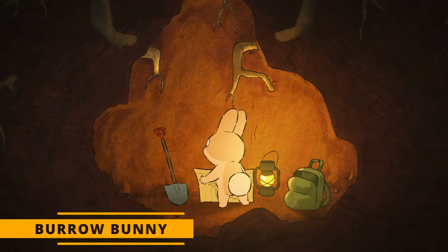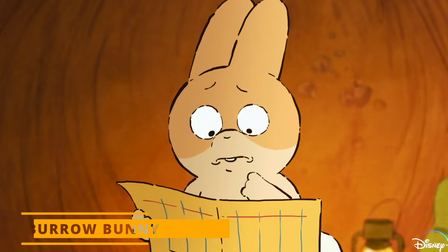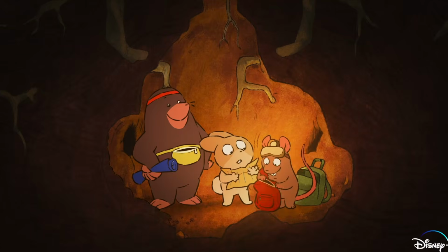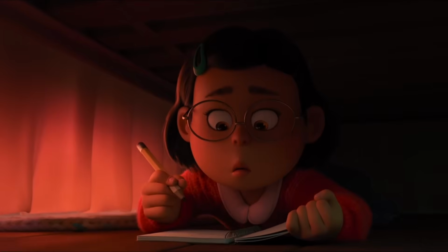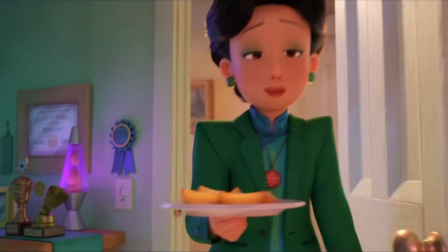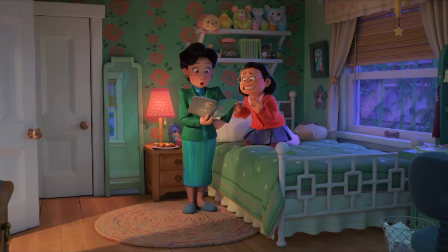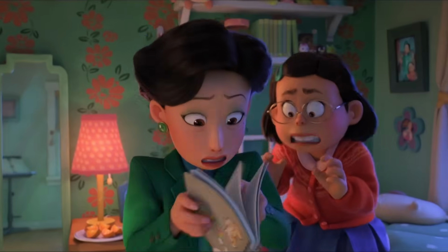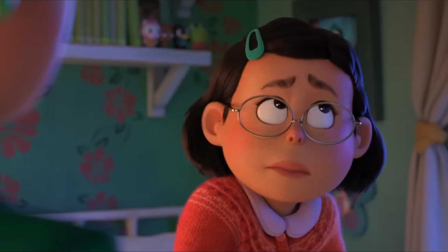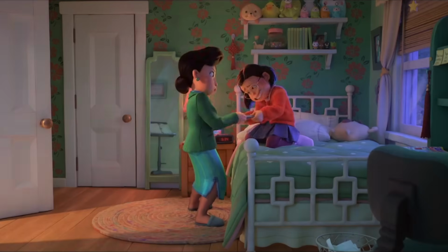Number 5, Burrow Bunny. Pixar shorts don't always get the spotlight, but Burrow was pure charm, and its shy little bunny totally stole the show. In Turning Red, that same bunny sneaks back in as a sticker on a sketchbook, quietly hopping into the background. It is such a blink and you miss it cameo, but it feels warm and intentional, like Pixar's way of saying they never forget even their smallest creations. That is the kind of detail we love.